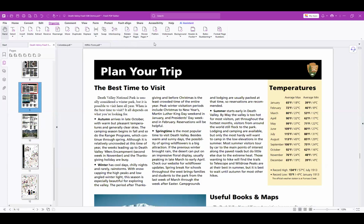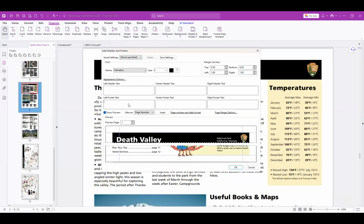But quick rotation, cropping and resizing can also be done here on the Organize tab. Creating a watermark, background, or a quick header and footer, of course, can be done here too. We have built-in macros, so if you just want to maybe add a page number, there we go. Let's go to the right footer, maybe add a date or apply the file name to the document as well. There we go. And you also will always get a preview down at the bottom. So if you need to change the margin, get things to fit a bit better or move it around, you'll always have that preview available.